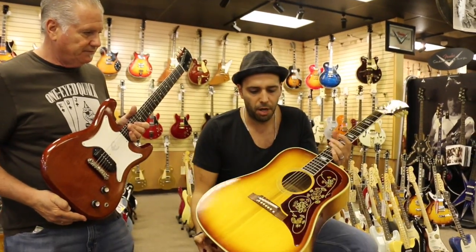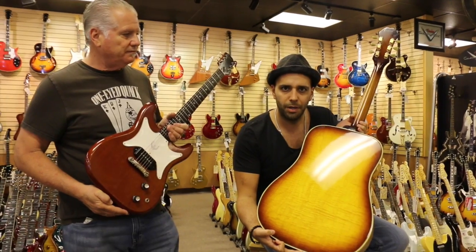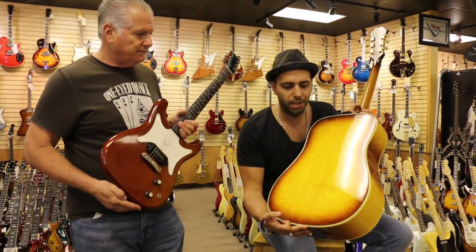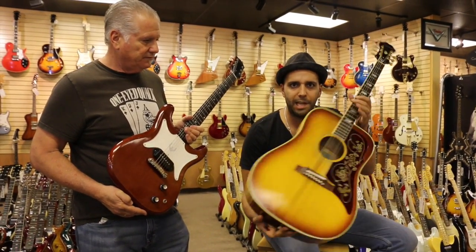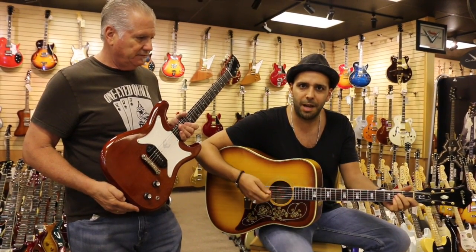This is my favorite of all the Gibson acoustic models because of that maple back. I love a maple back guitar, but sometimes those J200s can get real tubby sounding. The size with these woods is just kind of the best of all worlds. They're bright, it's got a lot of boom and bass.